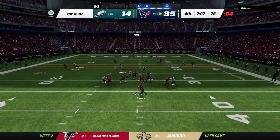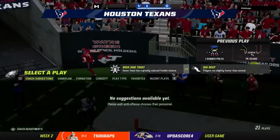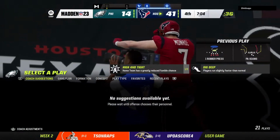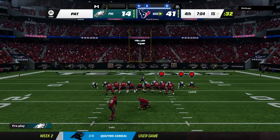Now a play fake here on first down. Going for it all. And that is caught. Touchdown, Texans. A great effort there. 28 yards. And the Texans are on their way to a 2-0 start.